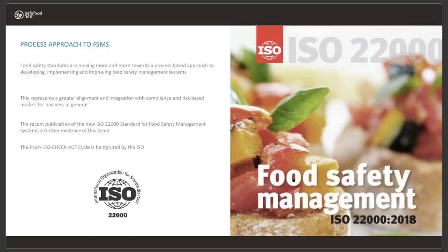The rest of the ISO series of standards in this area, management standards, quality standards, it's obviously in their interests that they align the standards as much as possible. But we have seen in this more recent revision of ISO 22000 a very clear, conscious and direct shift towards taking a risk-based approach, not just in the business, but also when it comes to food safety management.